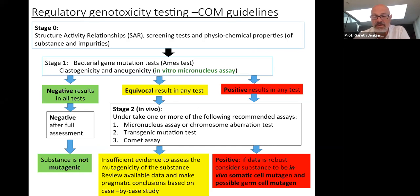I mentioned that compounds have to go through a regulatory testing approach to make sure that the regulators are happy with whether a compound is truly positive or negative. And this is a representation of that. This is the suggested testing guidelines from the COM, the UK government's Committee on Mutagenicity. I sat on this COM committee for 10 years and was involved in the development of these guidelines, which is why I've chosen to show these here.